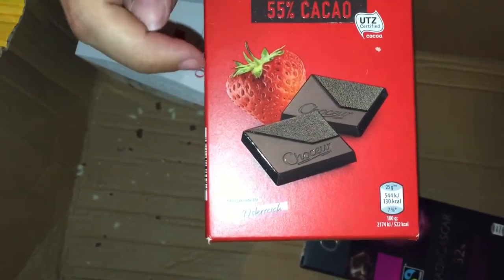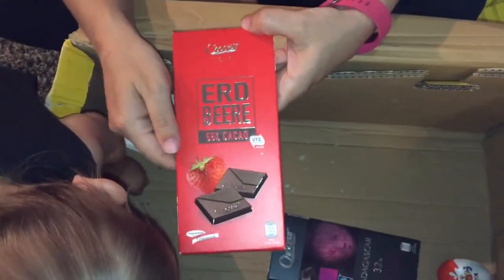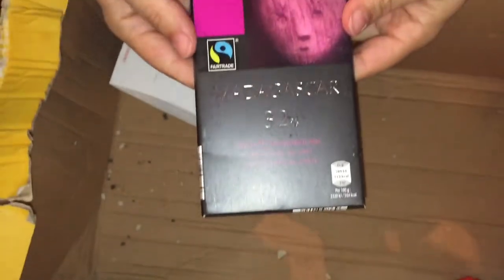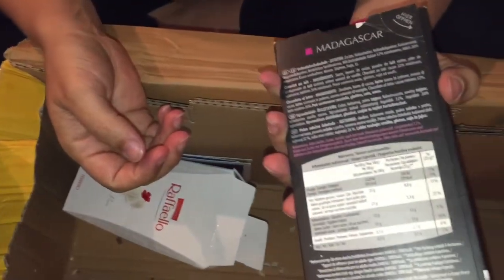So I bet strawberry flavored chocolate would be yummy too. And this one says Madagascar. I'm guessing that's Madagascar chocolate. What is? Cool.